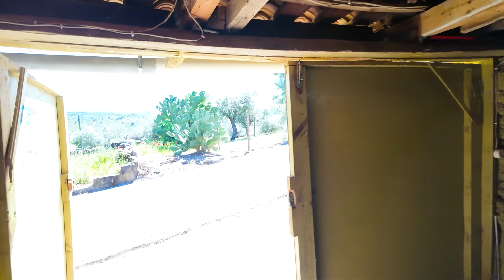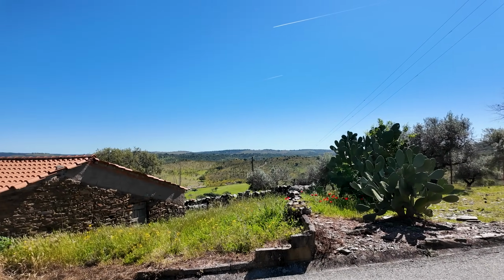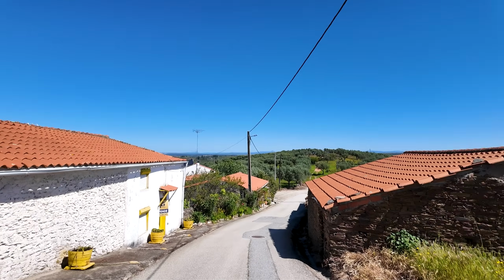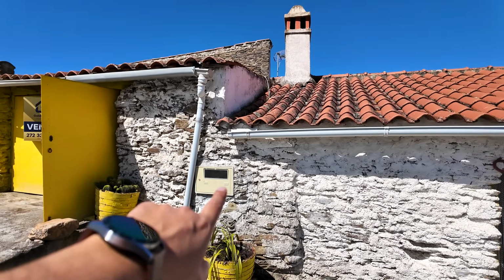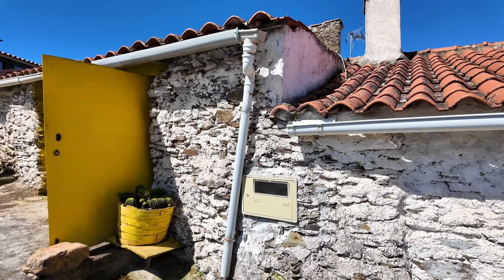So very well, let's continue on. And this is the view, of course, in front. Quite amazing. You see some sheep at the distance, some farming sounds, quite nice. So let's use this entry, but by the way, let me explain to you that the water meter is there, so you do have water and electricity connections already made.